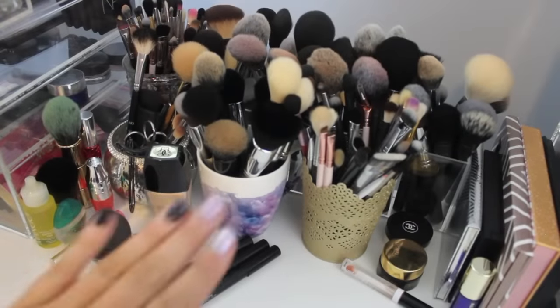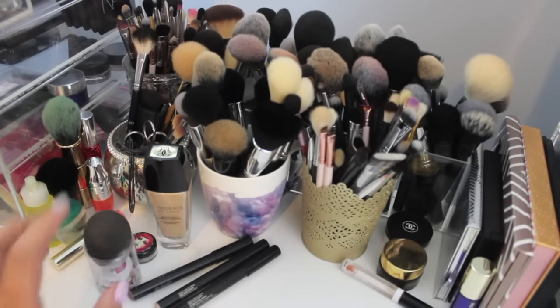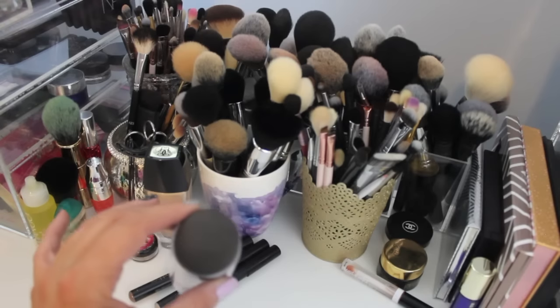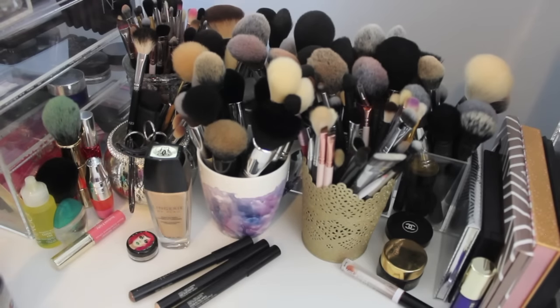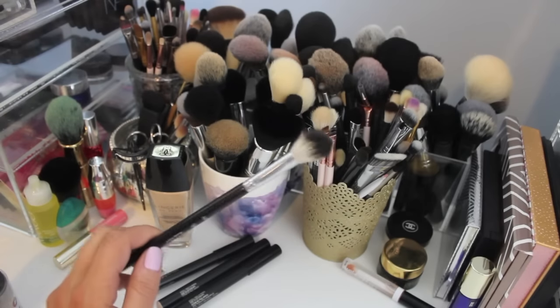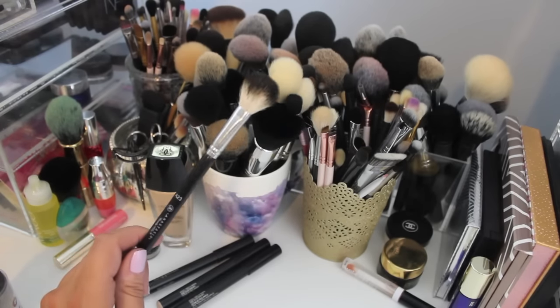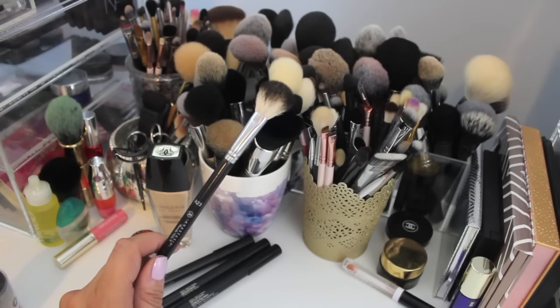Please excuse this mess, you guys. This is my little area where I just hoard everything. So I am taking my beauty blender for sure. As far as brushes go, let's see if I can do this on camera because I haven't picked anything out yet. So I'm definitely taking my A23 brush from ABH. This is my favorite brush for highlighting. I use it every day and I would die without it.